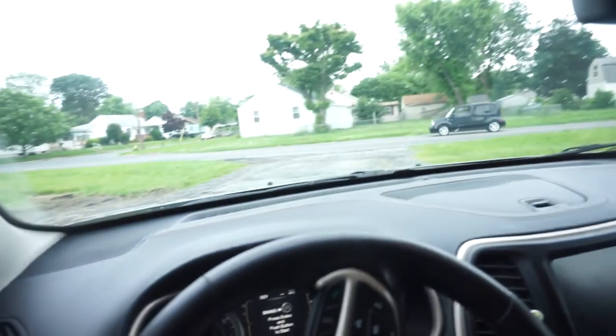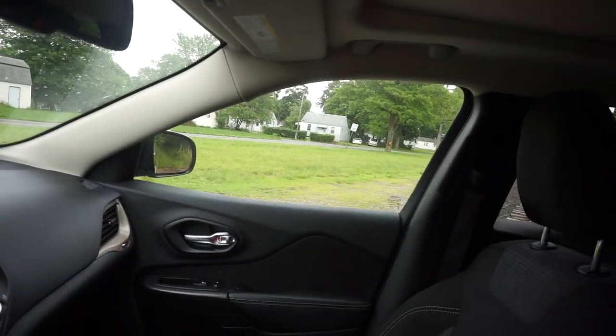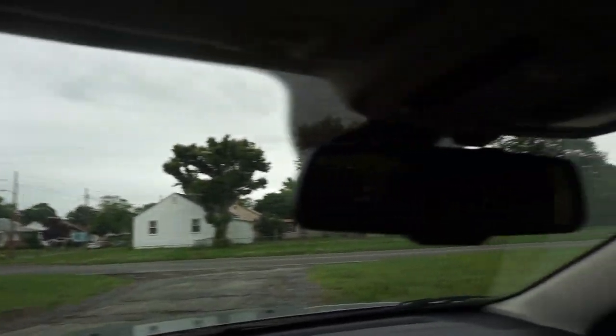So, the first thing I notice when I come in here is it feels a little bit more cramped than the back seat, I guess, just because of the sloping design. Like I said, the back is flat and this has a sloping design. I noticed a whole bunch of cues with this car that kind of confused me. If you look up here, this looks really nice. It looks too nice for the rest of the car.